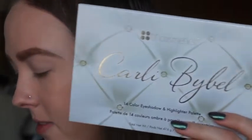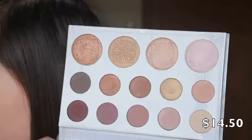So for the eyeshadow look today, I'm going to be using a fairly inexpensive eyeshadow palette. This is the Carli Bybel palette by BH Cosmetics. Now BH Cosmetics, you can order this online or they just brought it out to Ulta. Don't quote me on it, but I believe this was about 13 bucks. It's just a really beautiful, great, everyday, neutral gold palette. So that's why I'm using this eyeshadow palette today.